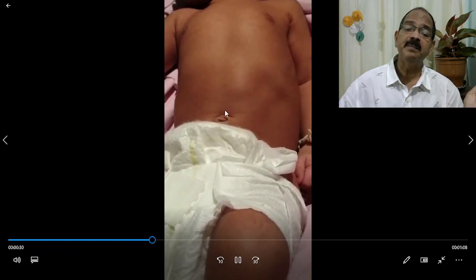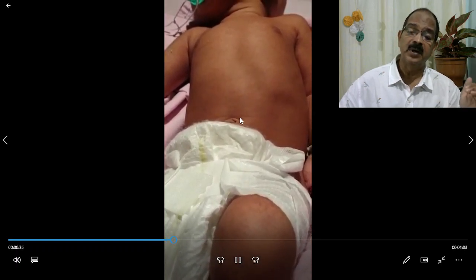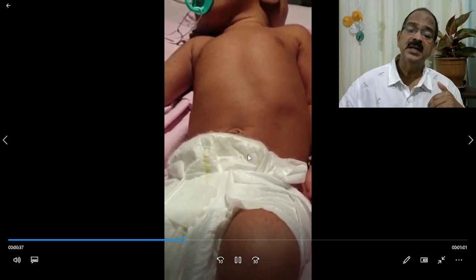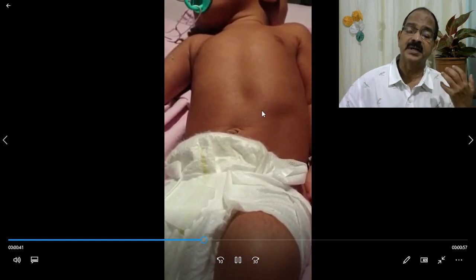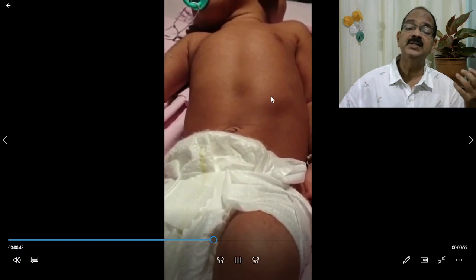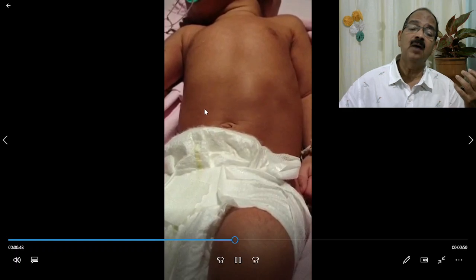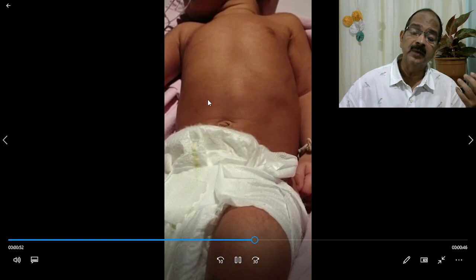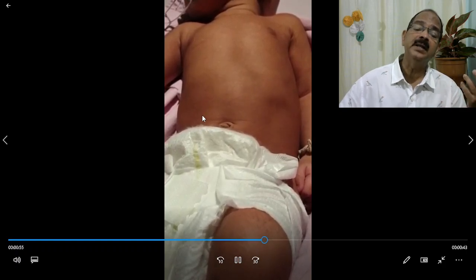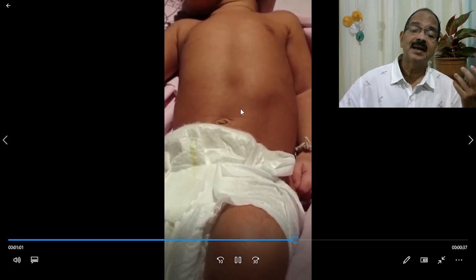The direction of the visible peristalsis is very important in any case of intestinal obstruction. Whether it is small intestinal obstruction or another intestinal obstruction, it gives an idea from which part this intestinal obstruction arises. So in this age group, when you get a visible peristalsis, there is an outlet obstruction. It can be in the pyloric area or can be in the duodenum also. So this is one of the classical findings.